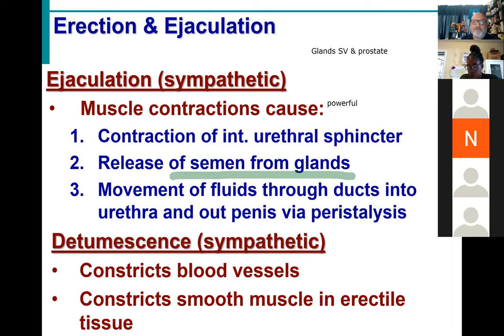Questions on that? Professor, so the detumescence is not positive feedback, right? Only the ejaculation. Yes, the ejaculation is a positive reflex. Detumescence is not. Basically, because of that increased activation of the sympathetic nervous system that caused the ejaculation, that leads to the suppression of the parasympathetic and the draining of the penis. So you've got to bring the sympathetic down and raise the parasympathetic back up before arousal could occur again. Okay, thank you. Yep.